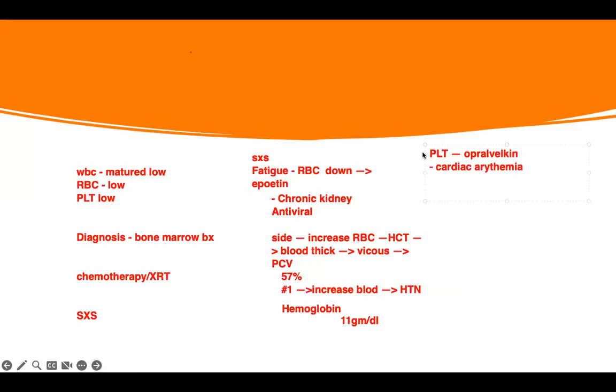So that's that one. You transfuse them platelets, but the long-lasting treatment is to give them medication. Yes, somebody knows. You say, oh, Promacta. So that's what you use. So you see, you bring in all your pharmacology here to answer your question.